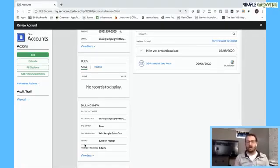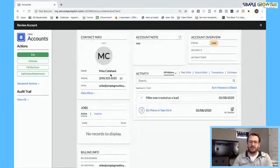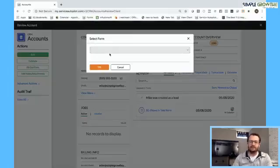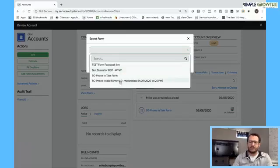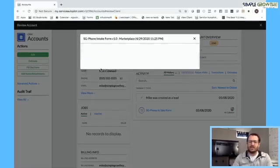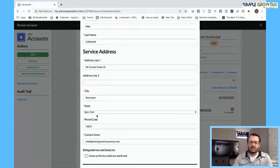So one of the things that we are going to be releasing in the marketplace shortly is the ability to not have double entry here, just like we had in V2. So this is a simple growth add-on to Service Autopilot. So if we went in to fill out the form, we have an additional form now that will be available to the public shortly. But basically, this is almost identical to the same exact form that we had before, but it automatically populates the billing address. So we'd go in and type in our service address.